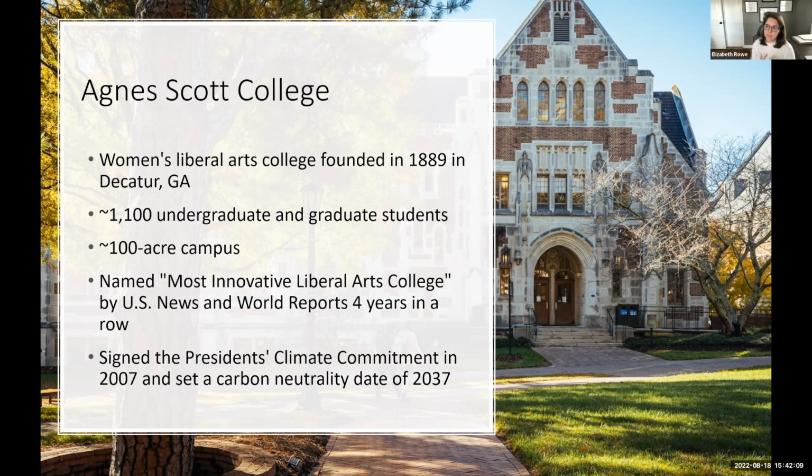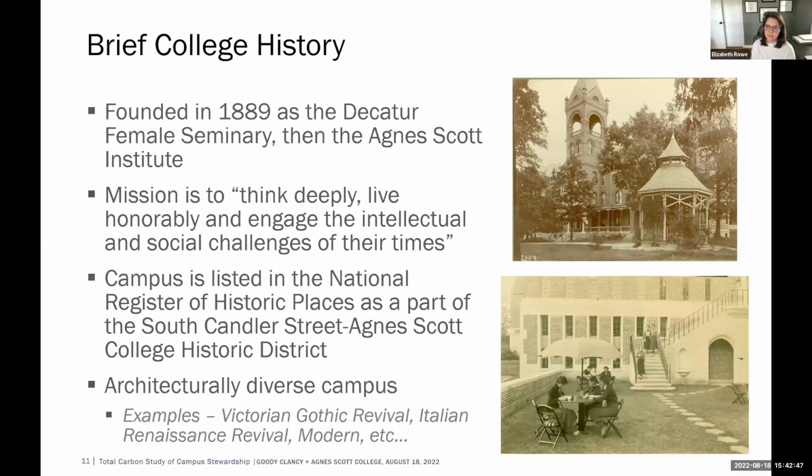We've been named the most innovative liberal arts college 4 years in a row. We credit that to a campus-wide curriculum, but in sustainability, we also take some credit for that. We are one of the most outward-facing programs at the institution. And we were one of the original signatories of the renamed President's Climate Commitment. So we have been a part of the higher education cohort with ambitious climate goals since the beginning of that group in 2007. So next slide.